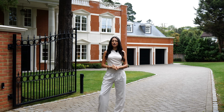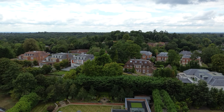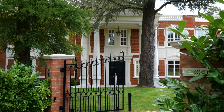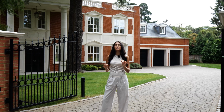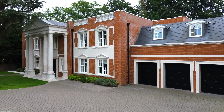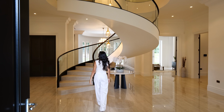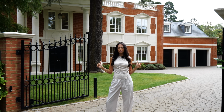Everyone! Today you're joining me in one of Surrey's most exclusive areas, the Crown Estate in Oxshott, where privacy, elegance and luxury converge. Behind these gates lies Avondale. It's not just a home, it's a statement, and it's been meticulously designed to offer not just space, but an experience. A place where high ceilings meet high standards, and I cannot wait to show you around, so get ready as we explore every inch of this incredible property.